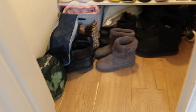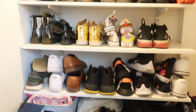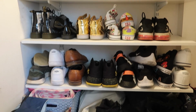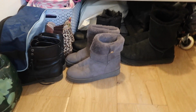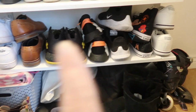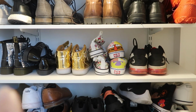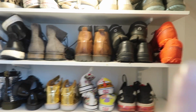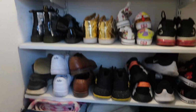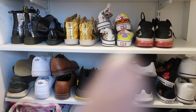So there we have it, look at that. I mean, it's not entirely beautiful looking, but I think it's a lot better than it was. So we've got boots down here that obviously don't fit on the shelves. These are Archie's shoes, Phoebe's, Andrew's, oh, and Archie's there, and mine on the top. Clearly I have the most.